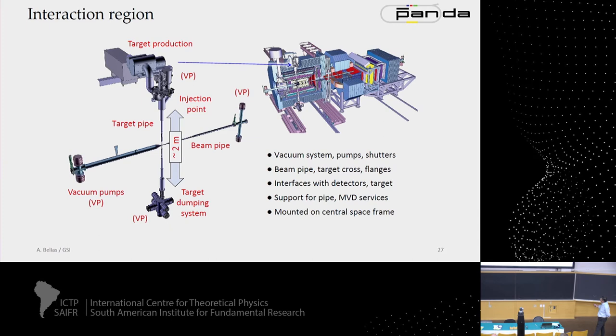There are vacuum pumps defined at either end. This is a joint work, of course, with the PANDA detector collaboration and the accelerator physicists of the HESR. The vacuum systems, pumps, shutters, most of them have been defined and their positions defined.